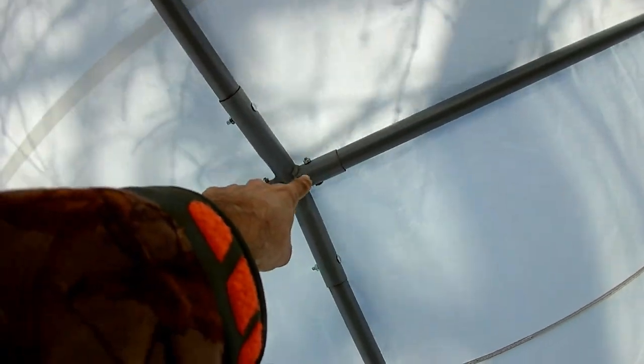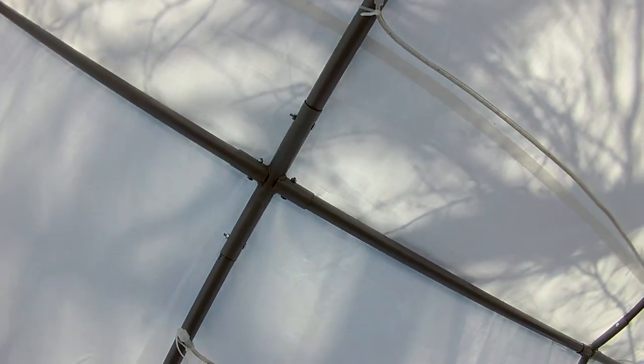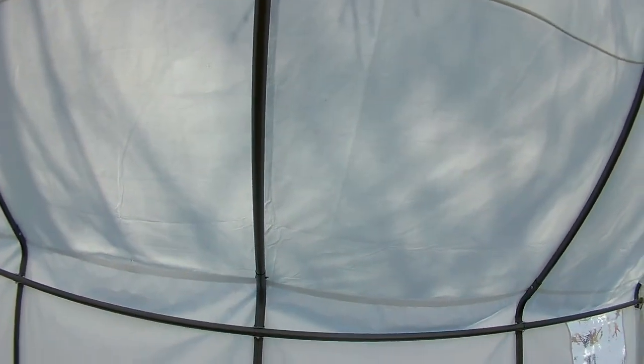that bolt right there. When I came home the other day, I noticed there was a nut sitting on the ground there. I looked up, and the nut was off it, and the bolt was halfway out. And I was like, oh great, everything's coming apart. So before I start on the monster, I'm going to take a quick look around. Just make sure everything's good and tight.